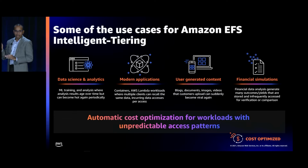We talked about modern applications running on containers and Lambda, where concurrent access to a set of files is very common. Then we have user-generated content that tends to go up or down based on the usage of time. Web content management is a good example of that. And then we've got financial simulations. These types of workloads with variable access patterns can benefit significantly from EFS Intelligent Tiering.